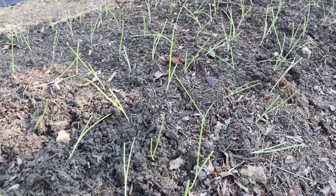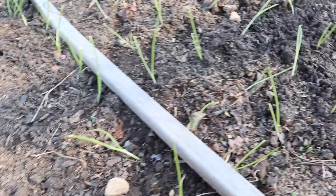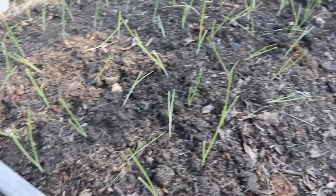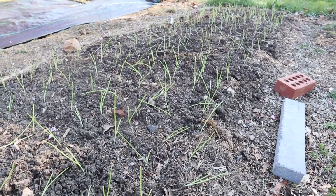These are all of the seedlings that I grew from seed. I have 4 different varieties. One of them I only have like 10 seedlings because I didn't get good germination, but the other 3 varieties I probably have between like 70 to 90 of each. And they just look so good this year.